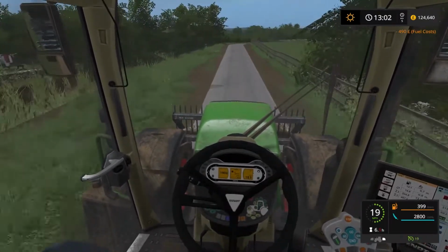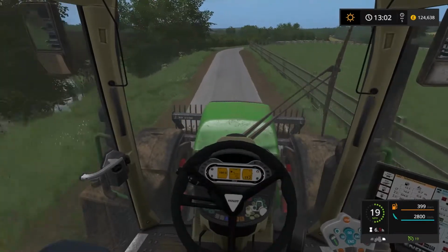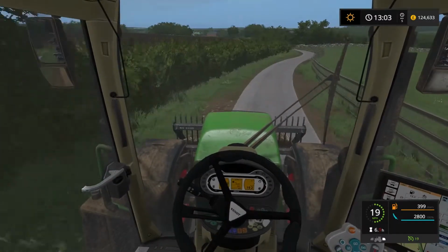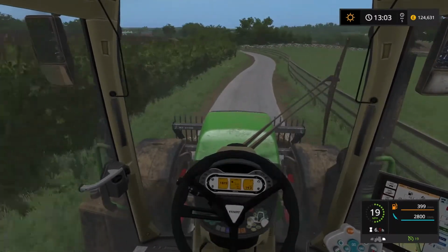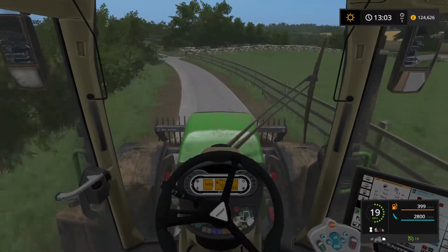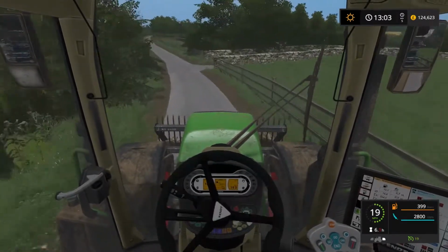Don't go too fast here. I don't want to shake this drill to bits before we start to use it. So the ground is a little bit sticky still, but it should be fine. There's a nice breeze in the air today, and the sun's out there, so we should get this all dried out nicely. It's too nice a day to pass up to get some ground covered.